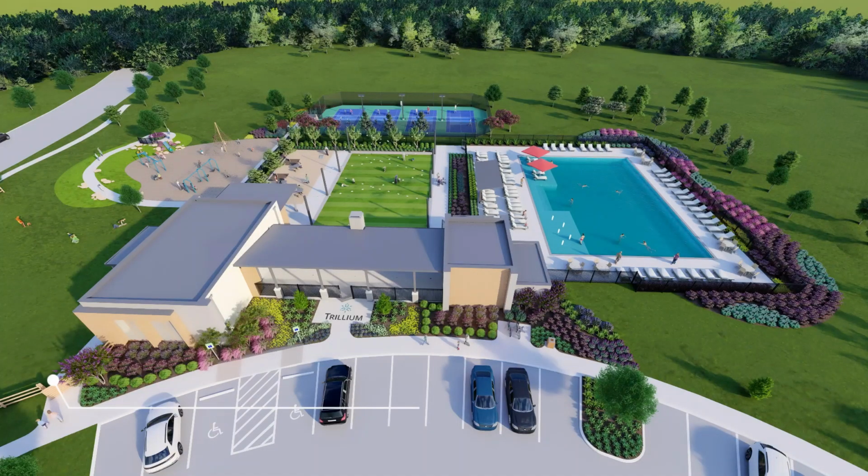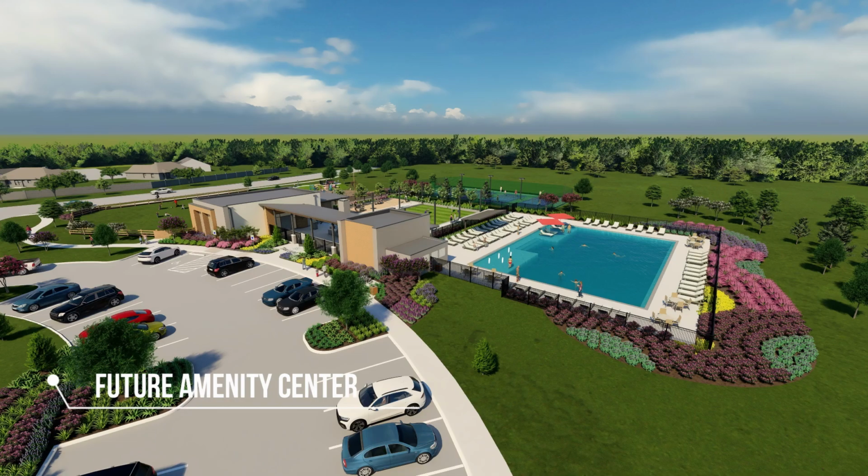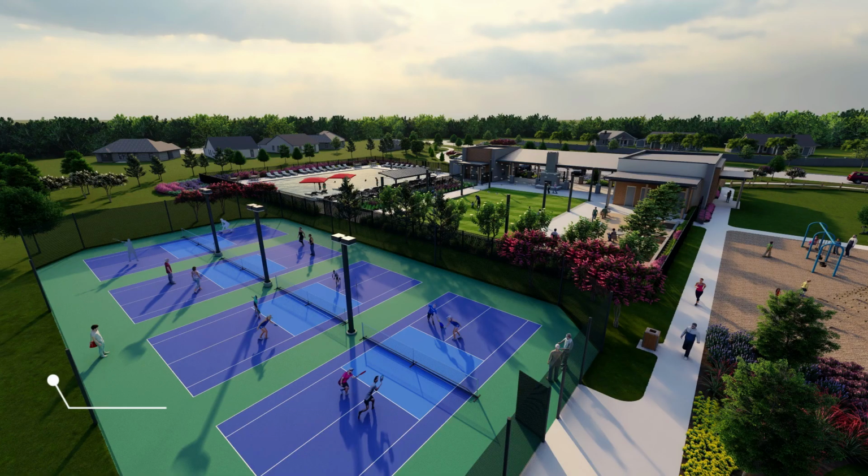But let me tell you something about this community first. As I mentioned, it's a brand new community, but they're in the process of building an amenity center with the clubhouse, fitness center, pool, pickleball, and the playgrounds.